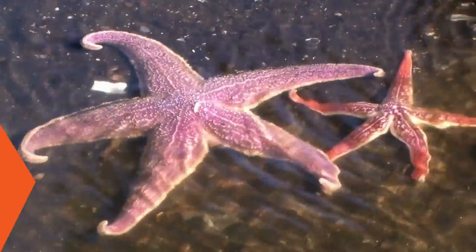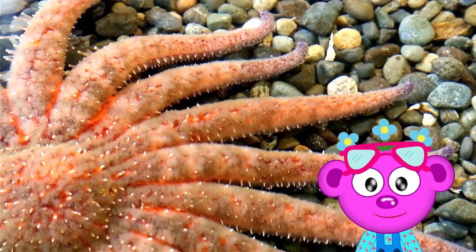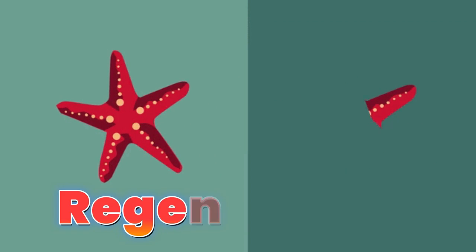Wow! Hey! These have five arms. This is a sun star and it has many more. If a sea star loses an arm, guess what? It'll grow back. This is called regeneration. Can you say regeneration? Great job!